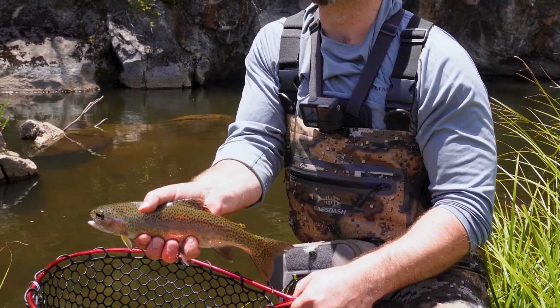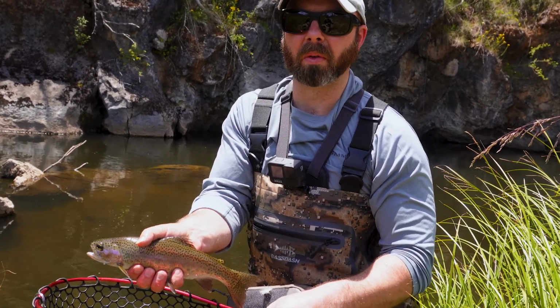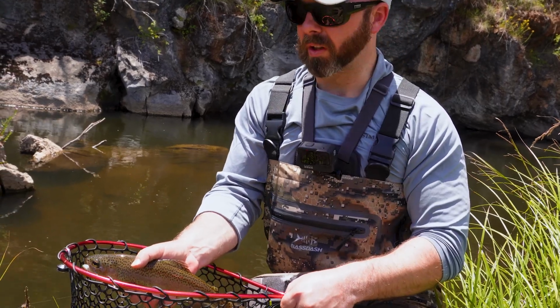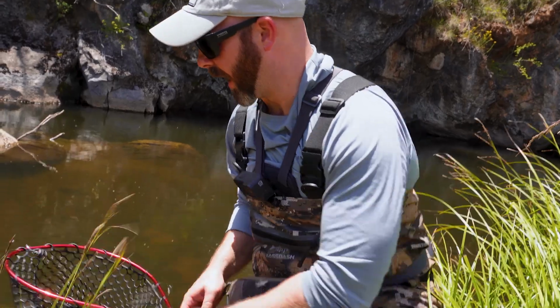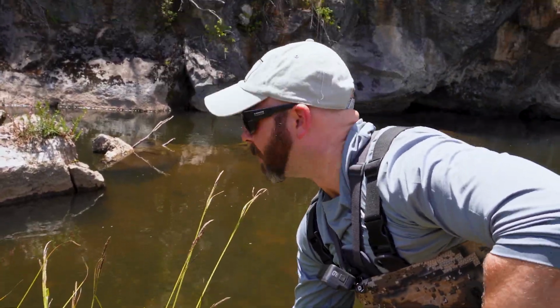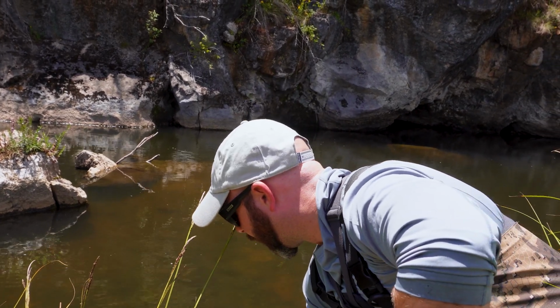We started going upstream and weren't having much luck. James caught a couple of fish and we spooked about 10. So we decided to head down this beautiful gorgy looking section to some deeper water. I'll get him back in the water here. And yeah, James saw a fish almost immediately just cruising around this big rock here. And this other guy came out of nowhere and took the nip.